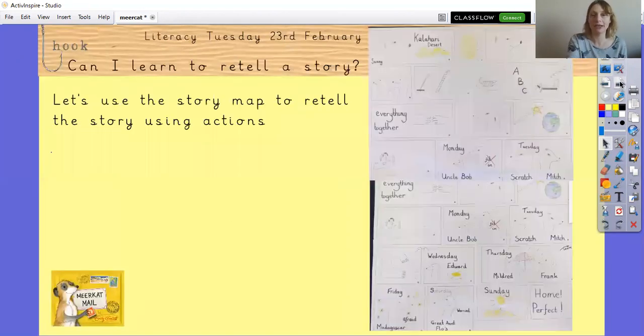Okay, let's move on. So here we are with our story map, and we're going to just have a bit of fun and retell the story together again.